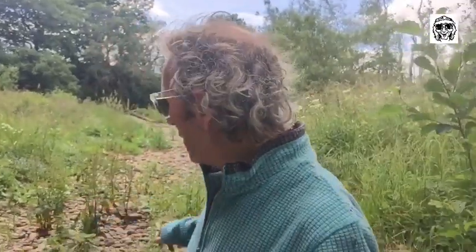Right, folks, we're here walking along the old riverbed. This would have been all covered in water a few weeks ago, but it's just dry now. In fact, here's a pool here that's just been left, but it's amazing how much nature and wildlife is still kicking around. Look at all this stuff that's just growing here over the last couple of weeks.